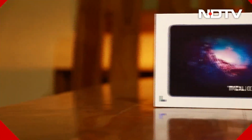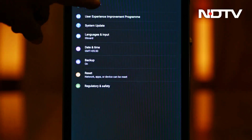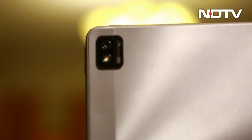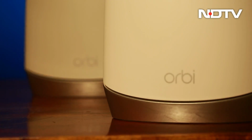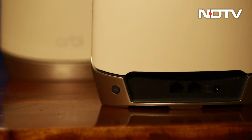Great lineup of stuff today. TCL 10 Tab Max, a new tablet, large 10.36-inch display, 8000 mAh battery, which should give you an all-day or two-day battery life. Nice textured back so you can grip it really well. Next, the Netgear Orbi WiFi 6 mesh Wi-Fi system. Now, this supports up to 2 Gbps of an internet connection, can easily cover a very large Indian home or a small office space. Great for wall and ceiling penetration, also very simple to set up.